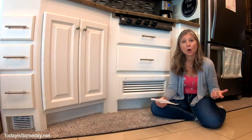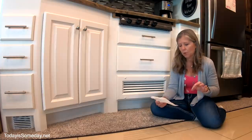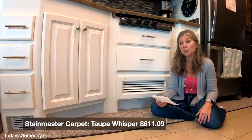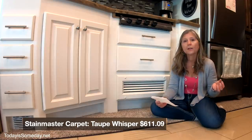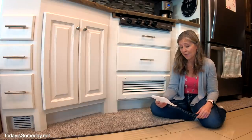All right, let's talk about the carpet. We went with a Stainmaster called Taupe Whisperer, and its face weight was 45. We bought a 12 by 20 foot section, and the cost for that was about $612. And again, that does include a military discount. So the grand total for materials was about $785.